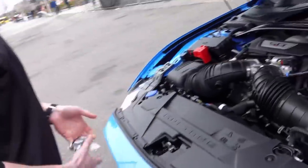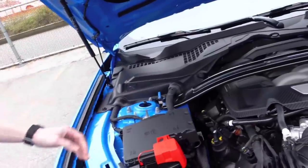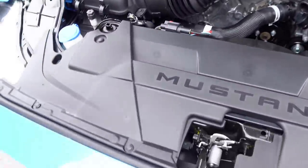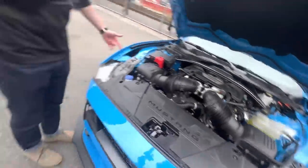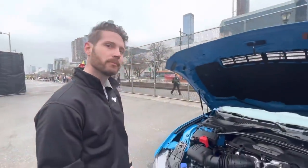Oh! Okay. I see the engine cover has a little bit of carbon fiber look to it. Yeah. So you get a carbon fiber look, and then you'll get adjustable top mounts with the handling package. So that way you can set your track camber, make sure your tire wear looks good when you're, you know, banging out laps. This is beautiful.